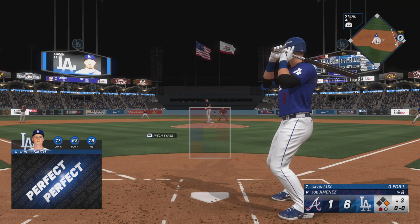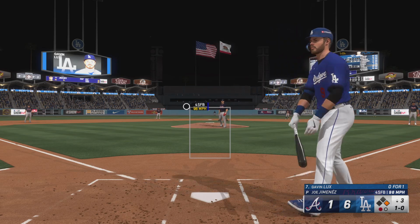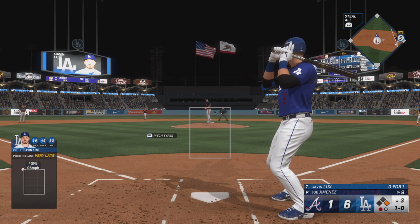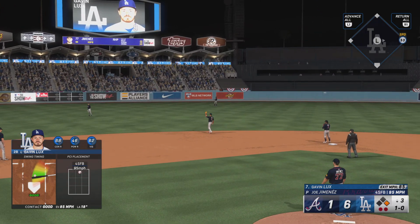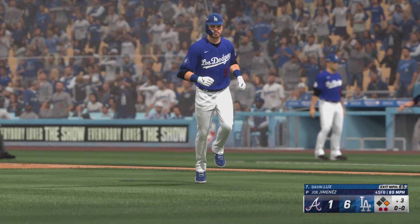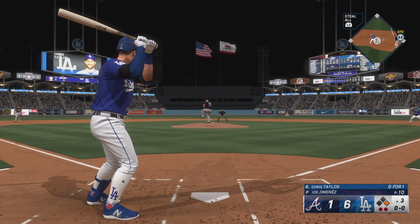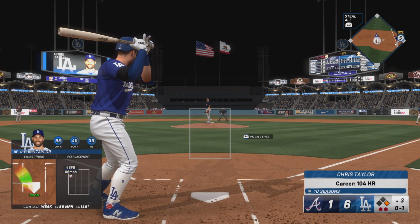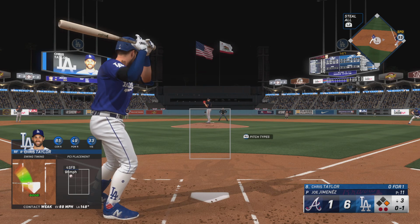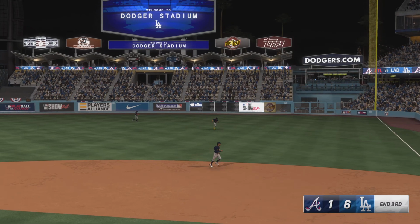Gavin Lux steps to the plate for the Dodgers. 0 for 1 with a fly out to center. First pitch just misses. Smith leads off first with 1 away. Line to left. No trouble here. Puts it away for the out. And there are 2 outs. The right fielder, number 3, here comes Chris Taylor. He's 0 for 1. And first offering is fouled off. Two outs. In the air to right field. Acuna has it sized up and makes the play, and that's out number 3.